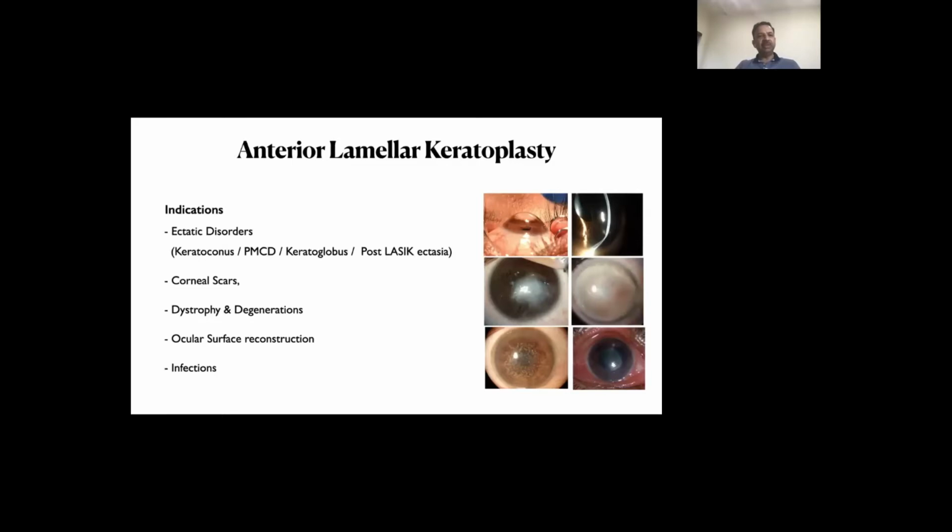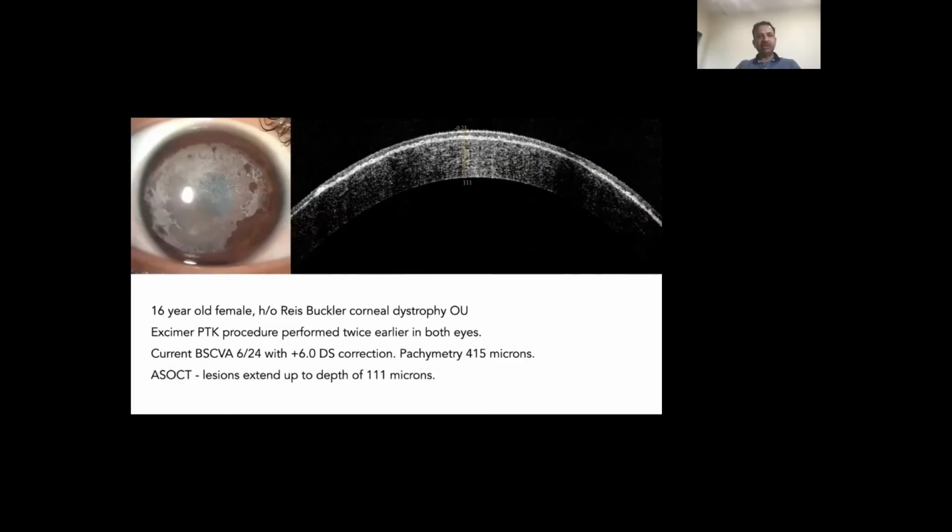In our practice, we do it mainly for ectatic disorders, various corneal scars, followed by dystrophic degeneration. Sometimes we'd use it for ocular surface reconstruction, and rarely for managing infections which do not come under control with medical therapy. Now let's look at some of the clinical examples.